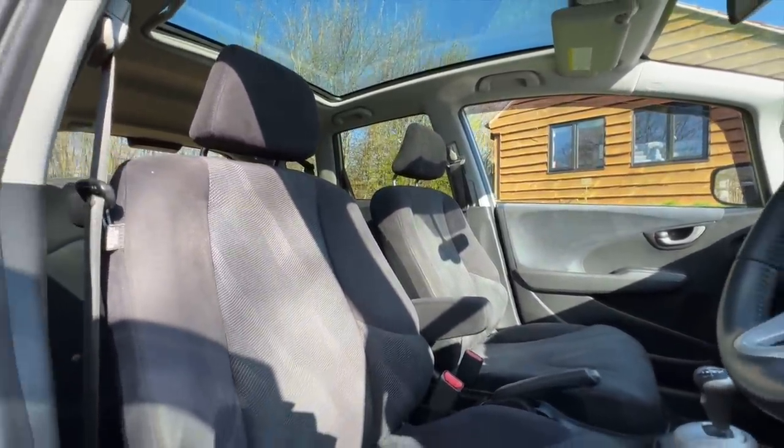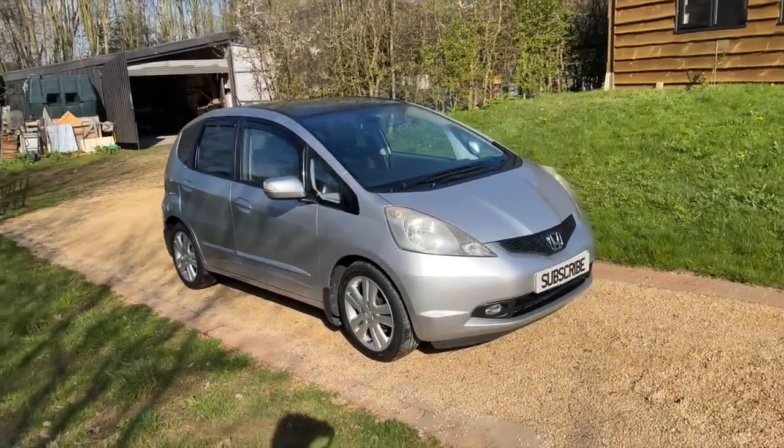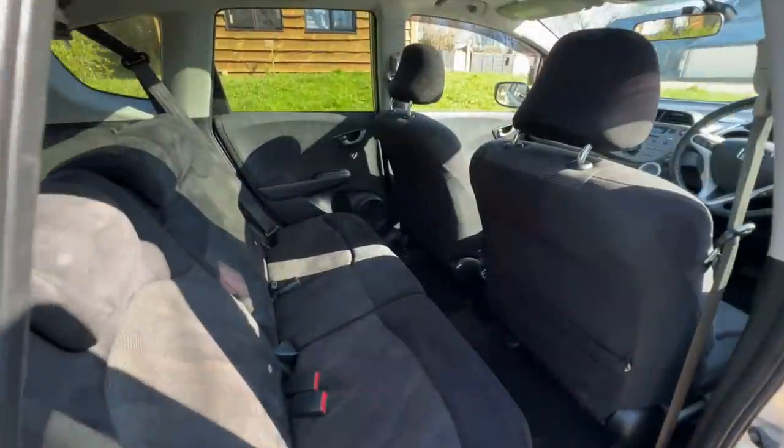I advertised the car locally, and not surprisingly, given the overall condition, history, spec and general brightness of the car, it sold very quickly. In fact, it sold to the first person who came to view it.